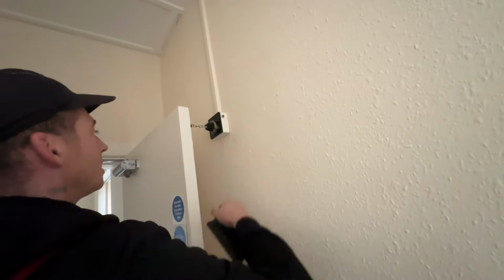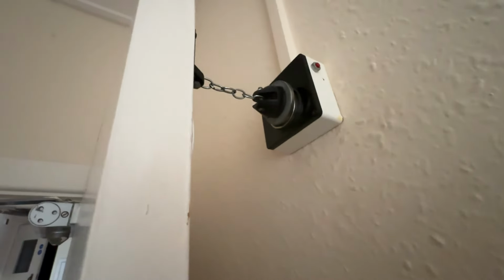We'll go and take a look over there in a bit. What's that? Oh, that's a good idea, isn't it? It's a new door. I've never seen that one.